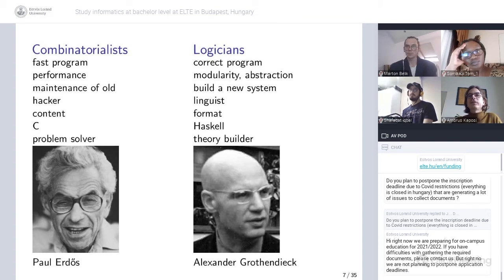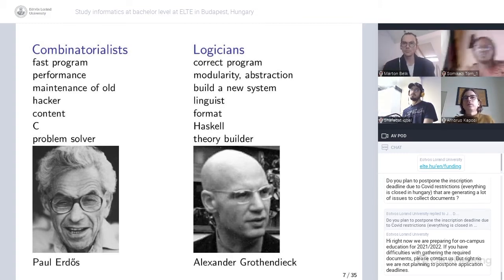So the combinatorialists are the programmers who want to quickly write a program, and then the program should work efficiently and very fast. While a logician is someone who's thinking more about writing the program to be correct, so making sure that the program doesn't run into an infinite loop, or you won't reach the blue screen of death or something like that. So combinatorialists are more for performance, while logicians are more for modularity and abstraction.